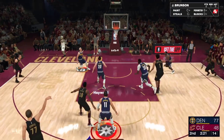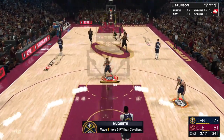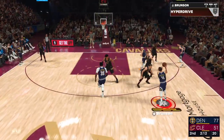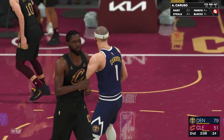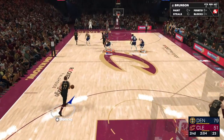The 3 for Doncic. Drains the 3-pointer. Doncic has got 15 points. It's his first triple of the second quarter, 3rd of the game. To the paint, and he finishes it off with a one-handed jam. Oh, what a find. The ball just comes out of Brunson's hands on time.